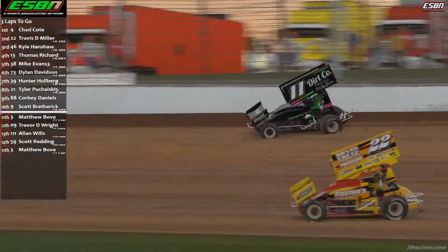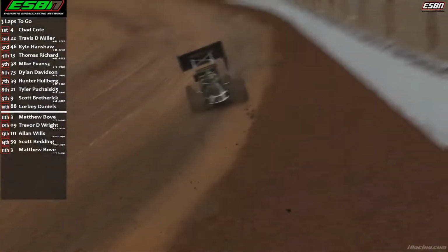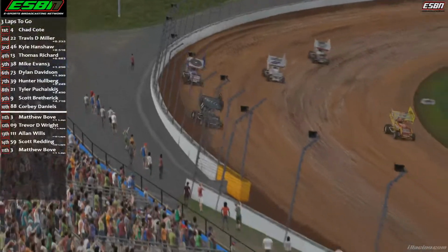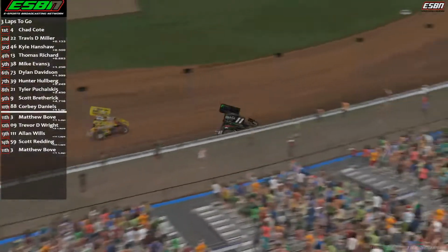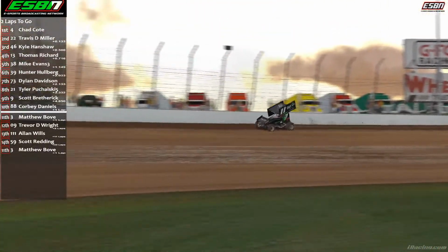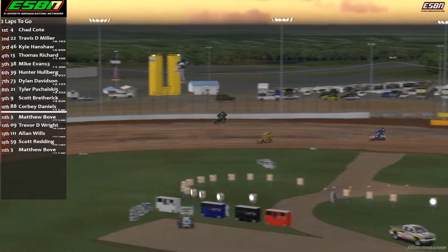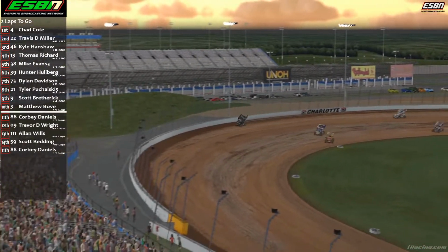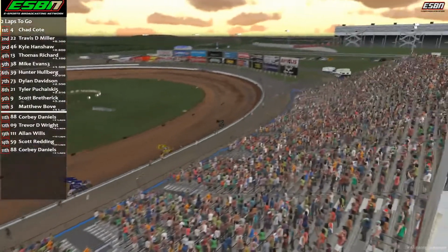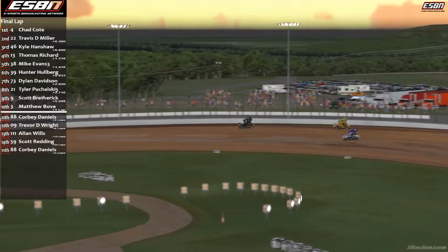Well, that all started when Ryan Susie in the 38 decided he wanted to try to knock down the turn 4 wall and just stacked everybody up behind him that was running that high line. By the way, Chad's got some pressure put on him right now from Travis Miller. Travis Miller is doing a pretty good job on that low line. I don't know if he's going to be able to make the pass unless something happens. He's going to need some help, and by help, I mean he's going to need Chad to step on his own junk.